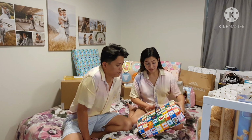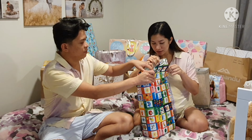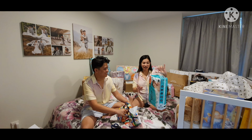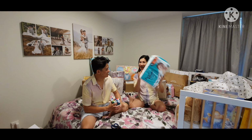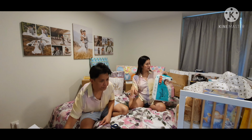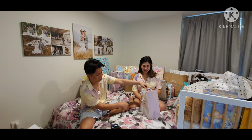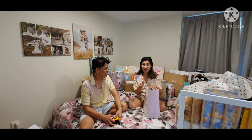Next is from Joseph. Okay, let's open it up. It's from Rascal and Friends. It's a size 2. We actually really need size 2, so thank you so much. What are those? It's a nappy. We need this for the first few days of the baby. Thank you.